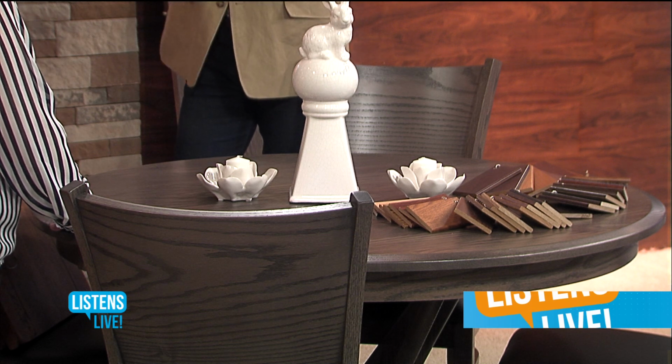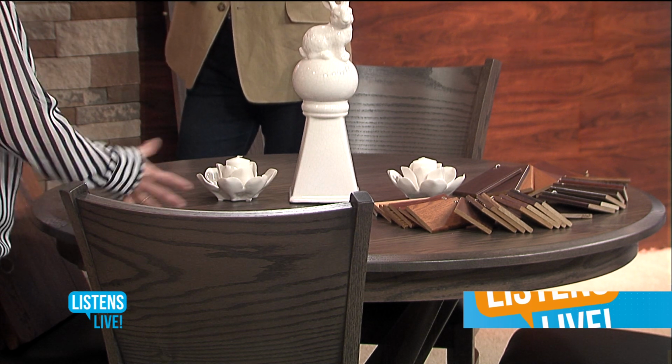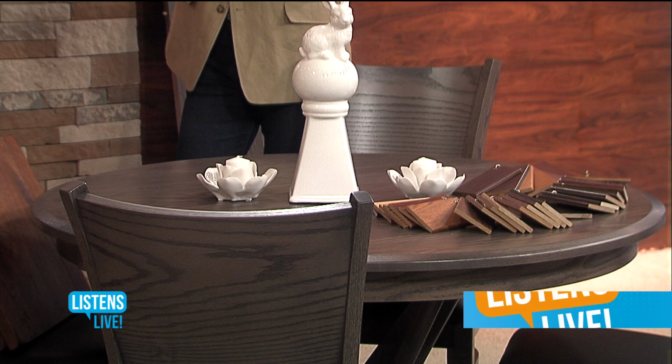So the Amish, we work with over 350 Amish builders. They customize it for you. We just have very few examples. Even in the store itself, we probably only represent 3% of what can be done. The possibilities are really infinite. Wow. Because you can pick it all the way through.